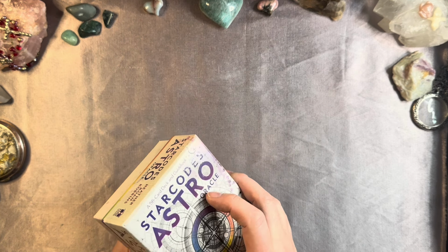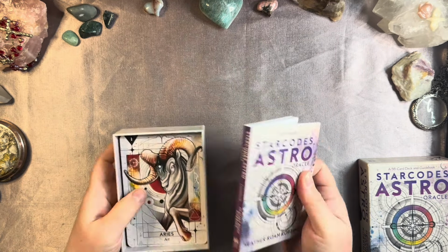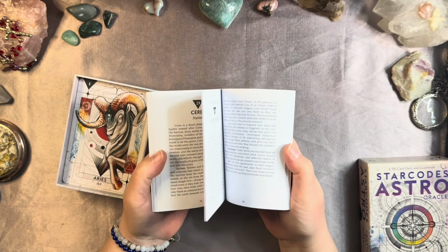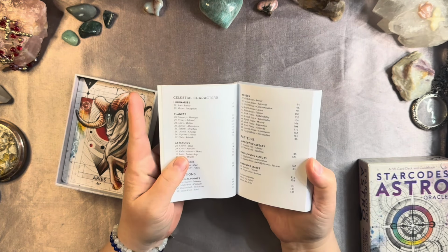And this is one of the ones that I'm going to be using this month. So then I realized I'd never done a flip through of it, and I wanted to because it is one of my focus decks coming up in this next month. It has quite a solid guidebook.